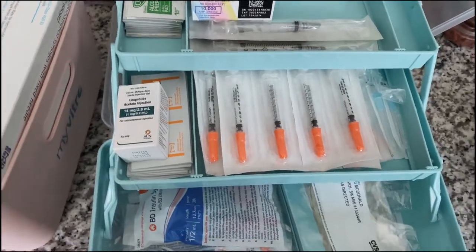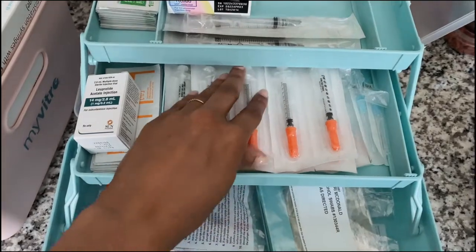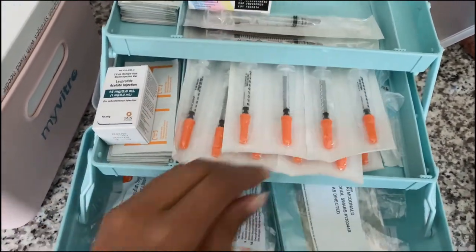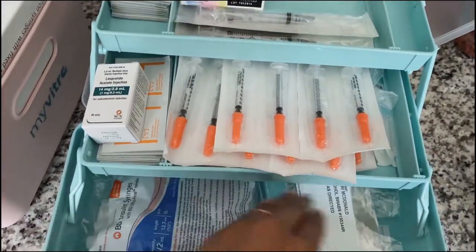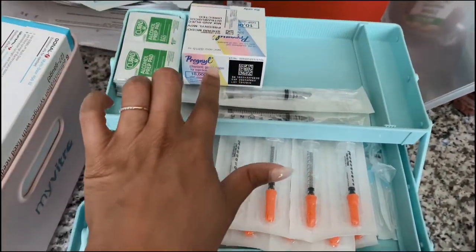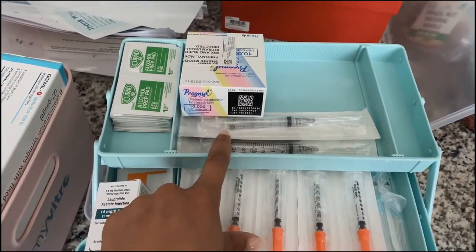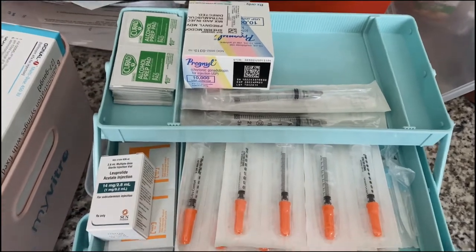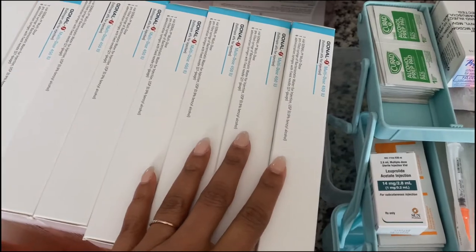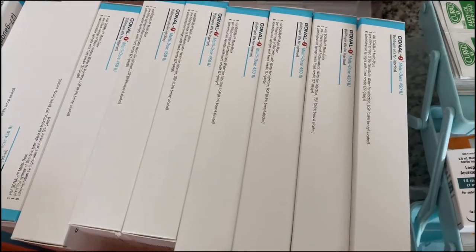So I have everything organized. These will be my Lupron, which I'll take every day. So I have all the little insulin needles here for that, and I have plenty of extra. And then I also have my trigger shot here, which is called Pregnyl, and I think these syringes are for that. I can't be 100% sure, but I will definitely double check. And then this is my Gonal F. Some people might be prescribed Follistim. So I have 14 of these since I'll be taking this twice a day.